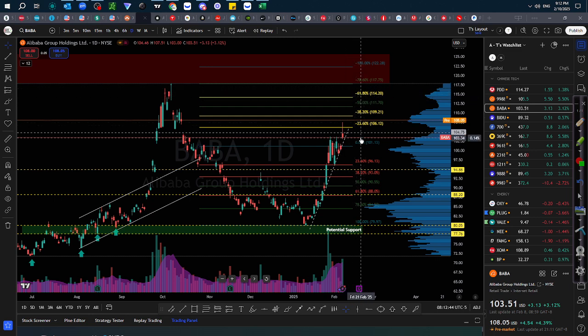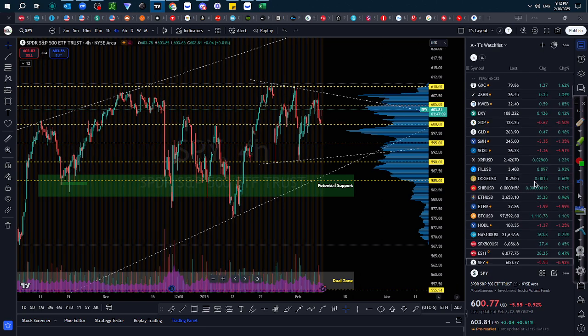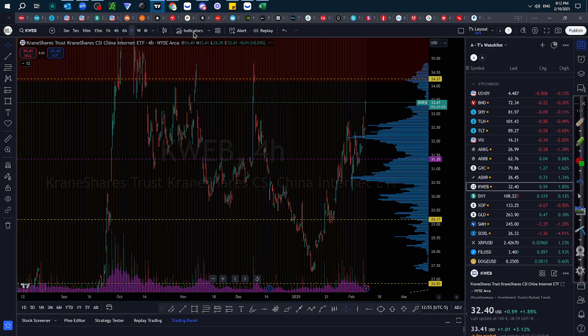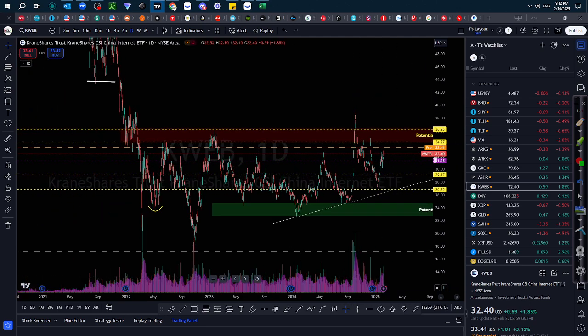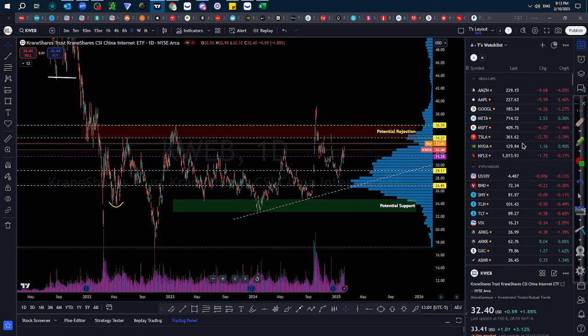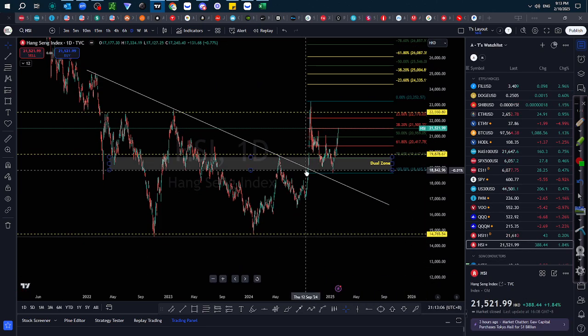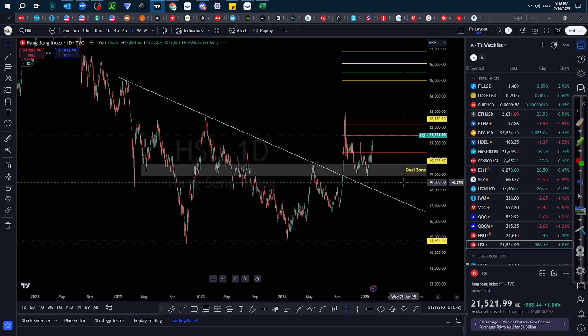But remember, as I mentioned during yesterday's session, you don't need to pick individual stocks because there are ETFs such as KWEB, for example, which we have been following for a long time, which is also looking like a reversal out of this downtrend, right? And if you look at the HSI, Hang Seng Index, you can see this clear as day. Today was another very, very strong momentum move, right?